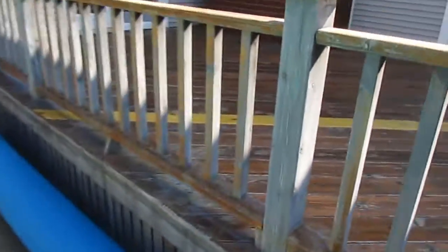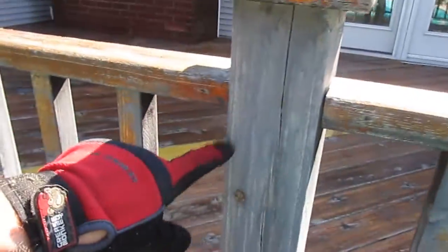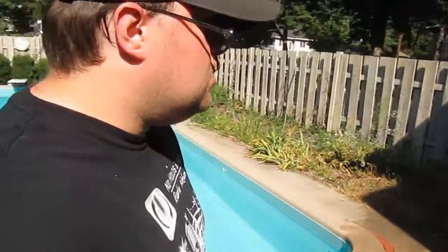Well, that's the deck outside. Didn't get as clean as the inside, necessarily, but blew off some of the paint that was loose. So that's done, and now the sun is starting to come around to this side of the house, so that should dry everything out.